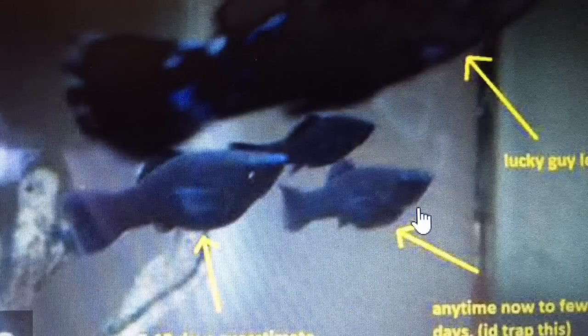So this is a black molly, and they're kind of similar when they're pregnant compared to the Oreo molly. I'm just going to call them an Oreo molly. As you can see, the one that says 7 to 12 day guesstimate, you can see that their stomach isn't as boxy as the other one in the back that says anytime now. So if it's not squared off, it means it's pregnant, but not for a little while. Then you look at the one that says anytime now to a few days.